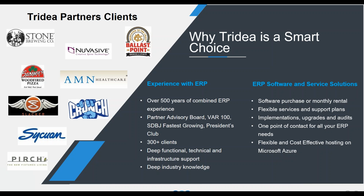So our team not only consists of what we call application consultants, so those are typically people with the accounting operations background, but also a lot of technical consultants that do the integration and customization work. And we have deep industry knowledge. You'll see here on some of our client lists, we happen to have a number of breweries that we support on either Dynamics GP or AX, like Stone or Ballast Point. Surprisingly, food and beverage has a lot of similar requirements to the life science community, where there's a lot of validation required, a lot of security required, just regulation in general.